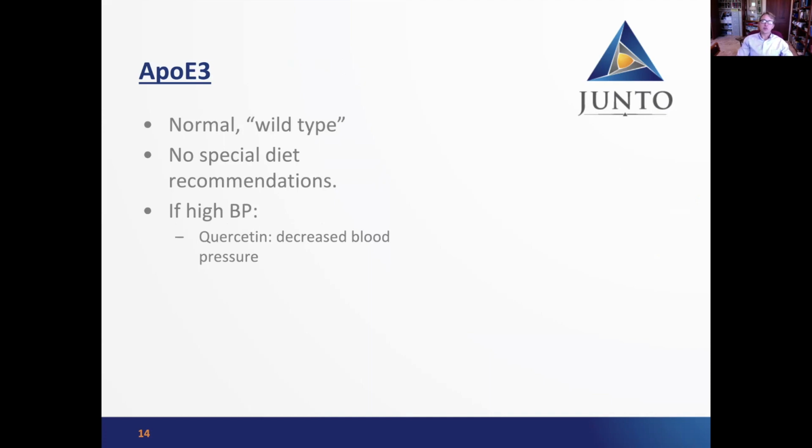If you happen to be E3 and have high blood pressure, there's data that quercetin, that's a plant flavonoid, you can get in a supplement, or it's in, I think, black tea, red wine, different berries, you can get it through food, will help to decrease blood pressure, specifically with this ApoE isoform. If your inflammatory markers are high, quercetin will also decrease TNF alpha, which is a key regulator of inflammation.